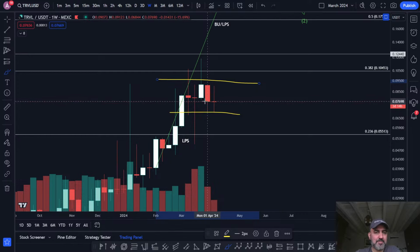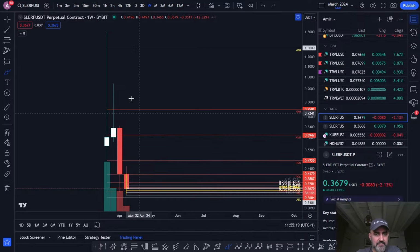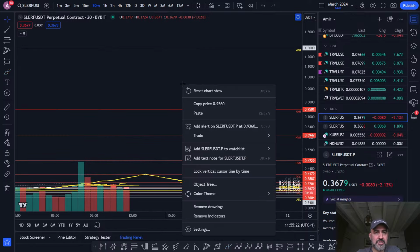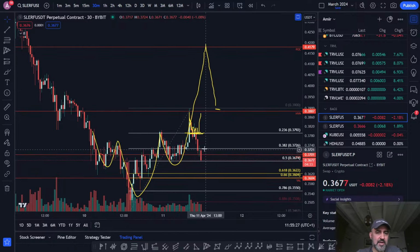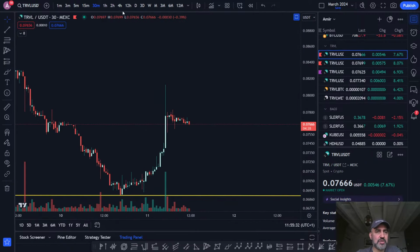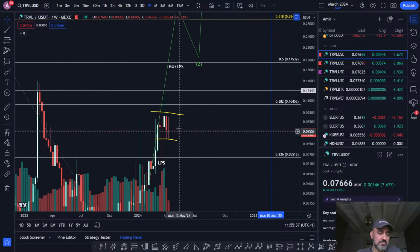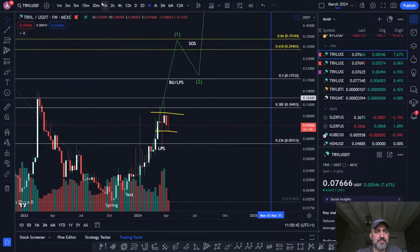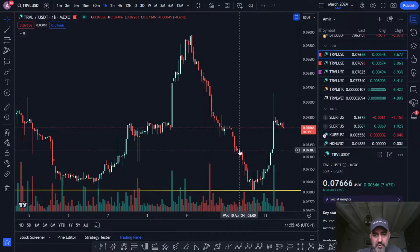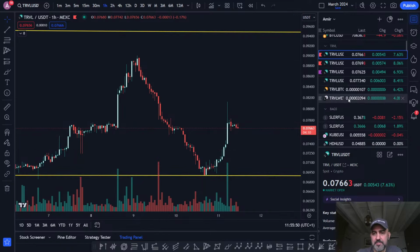And when you see that happening, when you've got other tokens trying to make a low like Slurf, that's pretty good. It means that for TRVL, this could be the new low. When you see that Slurf is trying to make a low, and TRVL is just consolidating on the weekly time frame in this kind of range, that's pretty bullish. So it's definitely something that people could look at, do your own research. But I'm pretty bullish on that.